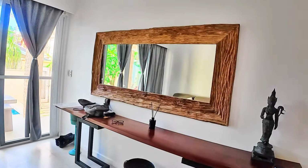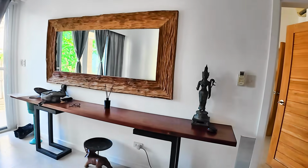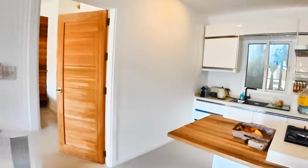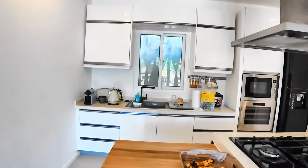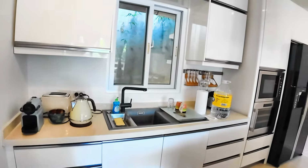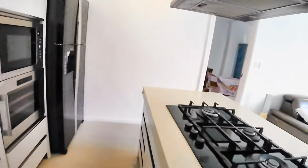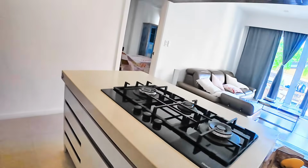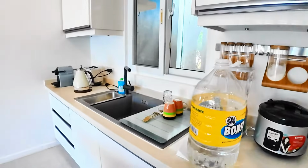Nice big entryway mirror, table, lovely large kitchen. If we were cooking while we were here, which we are mostly not doing, there's plenty of space. It's very well equipped. Nice giant fridge, good sized stove, all of the cooking equipment that one could hope for. They've kind of provided everything.